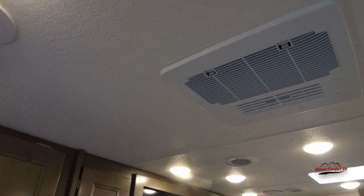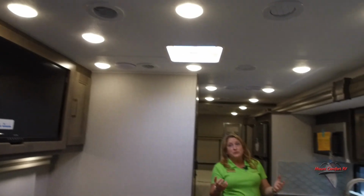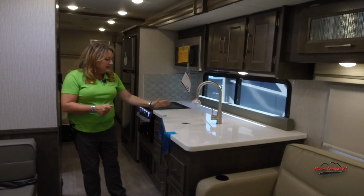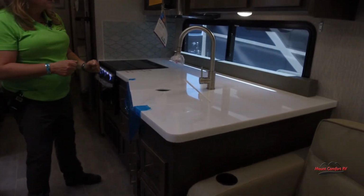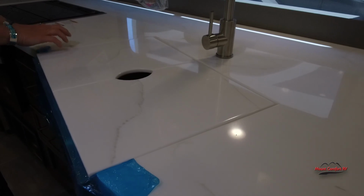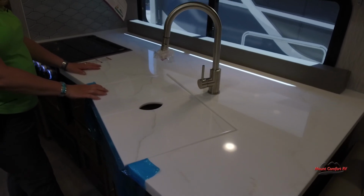We've got the shades down just to kind of keep the glare down today. We have a beautiful day, but now if it were nighttime, you've got plenty of light. Solid surface countertops, of course. What's the advantage of a solid surface countertop? Well, you can wet sand and refinish them if you happen to mar them.